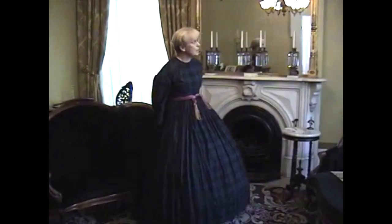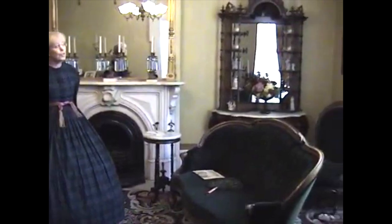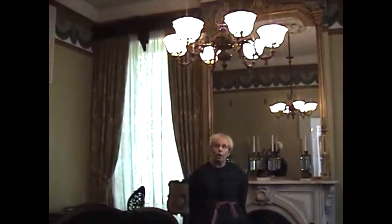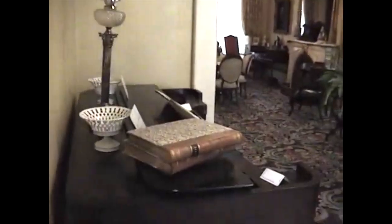Now the room, in terms of decoration, is decorated in a style that would be appropriate for this family at this period of time. We don't know what the actual interior looked like. There were no photographs, and apparently each time they put wallpaper up, they took wallpaper down. And so what you see here today are window coverings, wall coverings, floor coverings that were available to a family in Ohio during this period of time.